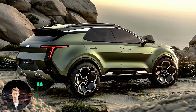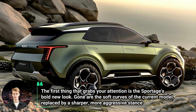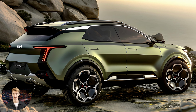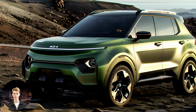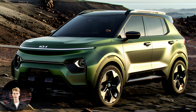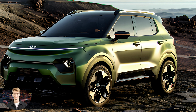The first thing that grabs your attention is the Sportage's bold new look. Gone are the soft curves of the current model, replaced by a sharper, more aggressive stance. The leaked images reveal a futuristic tiger nose grille flanked by sleek, boomerang-shaped headlights. The silhouette boasts a fastback design with a raked windshield and a dynamic shoulder line, hinting at improved aerodynamics and a sportier driving experience.